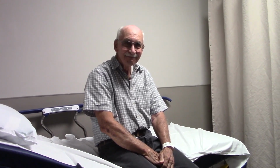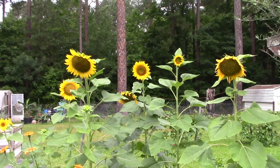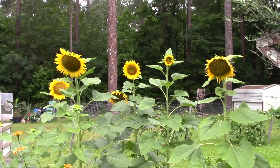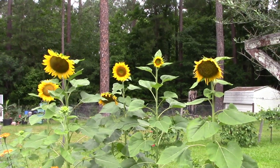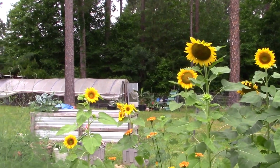Well, here's Larry back. We're here at the hospital at the ER. He's not feeling well, and we're trying to find out what's wrong. So hopefully we'll find out soon and he'll feel better. The news we got when the test came back from Larry was pretty bad. His cancer has come back, and it's an aggressive form.